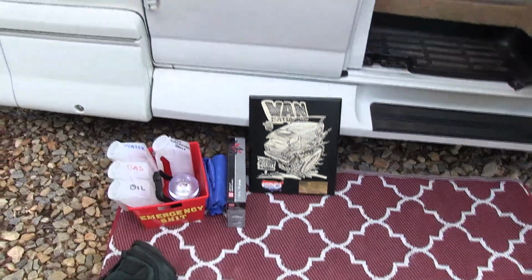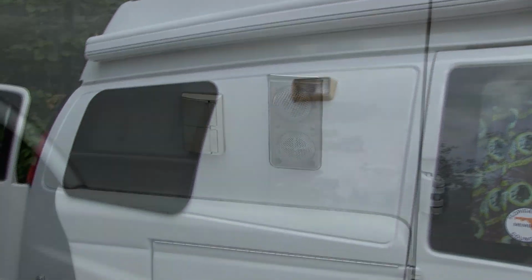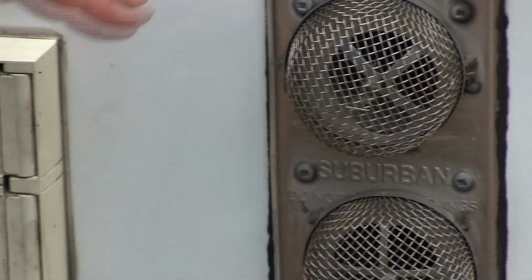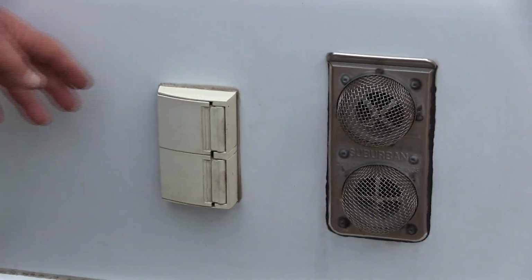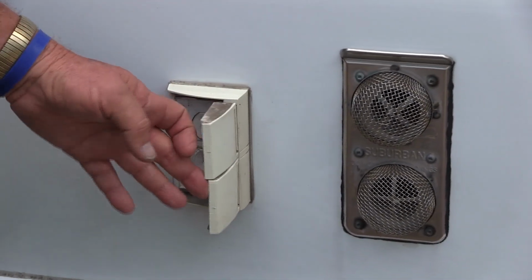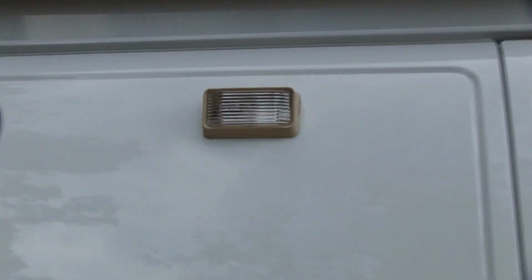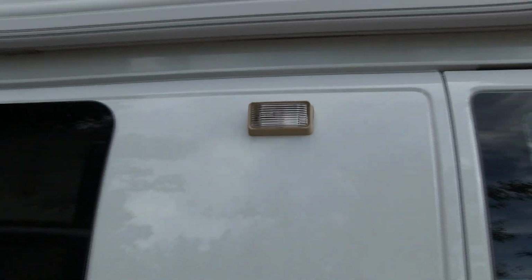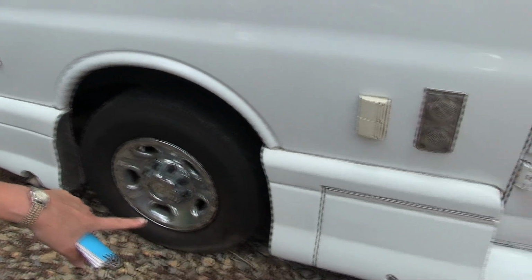Now you'll see on the side of the van we have different vents and things. My husband will talk about those. This one here is for the gas heater if we ever need it when we do not have power and we're in a cold area. We have our outlets here for electrical so we can plug in lights and whatever else. And we have a switch inside which turns on the exterior light here. And then we also have lots of nice storage underneath.